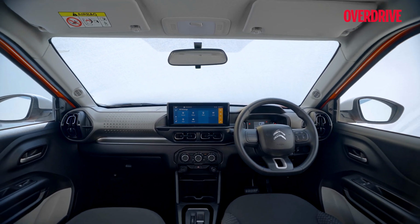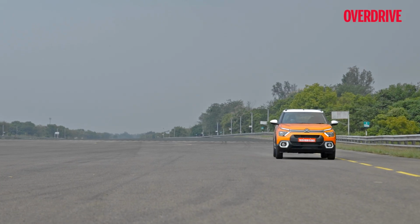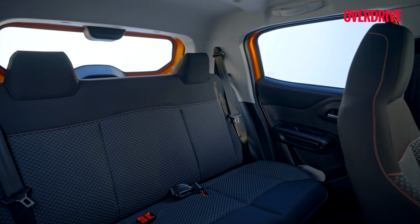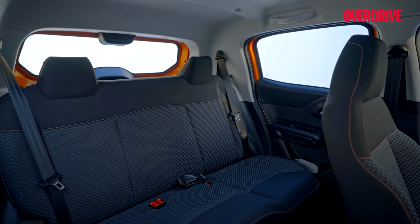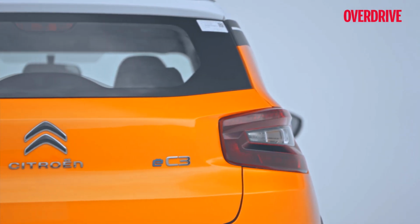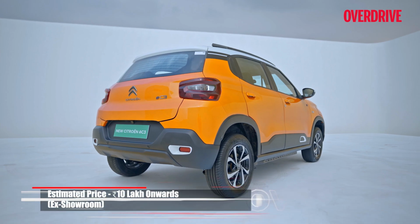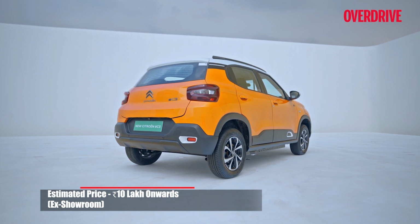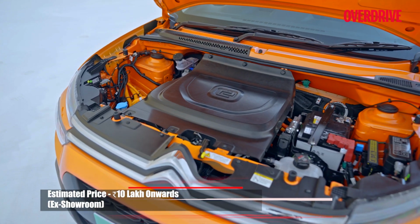The Citroen eC3 carries on in the mold of the C3. It's got a sound EV powertrain, useful range for a city runabout, and the sense of space and comfort that Citroen does so well with the petrol version. We would have liked more equipment again, but we hope Citroen gets the pricing right. Our hope is a rupees sub 10 lakh entry price to fully capitalize on the fairly sparse playing field that the Citroen eC3 has to itself in the EV space.